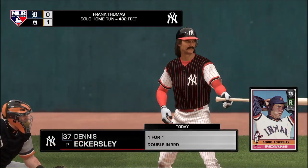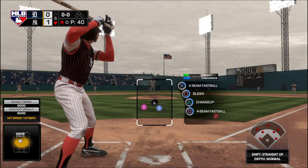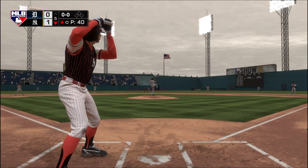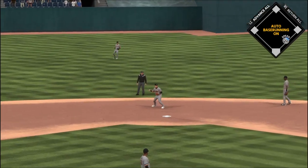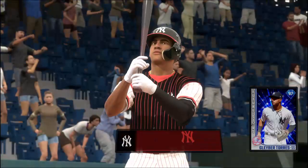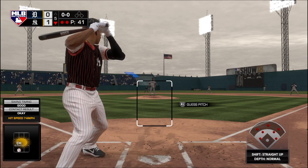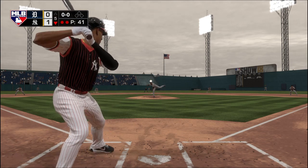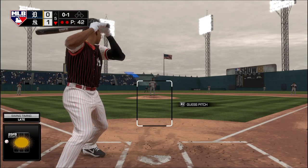Trying to pick things up where we left off. Dennis Eckersley will try to follow up the double in his last at-bat with another big hit right here. He's ready. Here's the first offering. Iglesias now is short. Throw-in time at first for out number 2. And that'll bring up Gleyber Torres. Number 25. Ready with the first pitch. Here it comes. Now a swing and a miss as they start him out on a pitch well inside for strike 1.